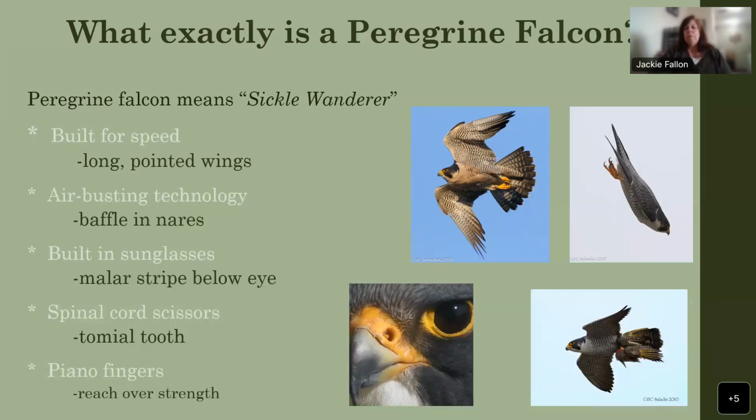So what exactly is a peregrine? For any of you that are experienced birders, it's obvious, but when you're first getting to study birds and watch birds, it might be a little bit hard. The scientific name peregrine falcon means sickle wanderer. They're the most migratory of any raptor in the world, migrating up to 15,000 miles in each direction. And they've got some very unique adaptations.